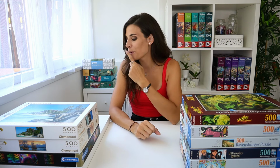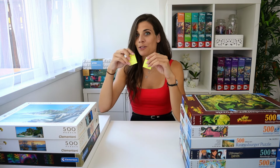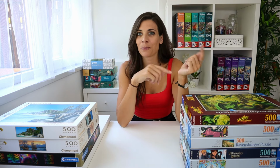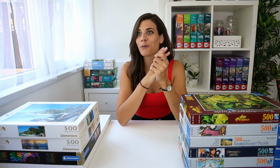One thing that I forgot to mention earlier, so you know I said I've got everything on post-it notes, so just quickly showing you. What I did, because that's what I talked about in the puzzle haul video, the one that came out before this one, is that I did predictions of how long it's going to take me to finish each puzzle because I just wanted to see how wrong I was. And I usually think I'm going to finish quicker than what I actually do, in general.